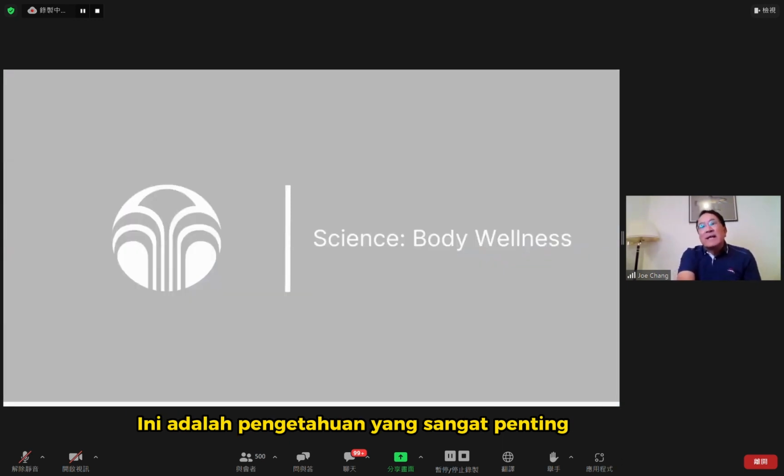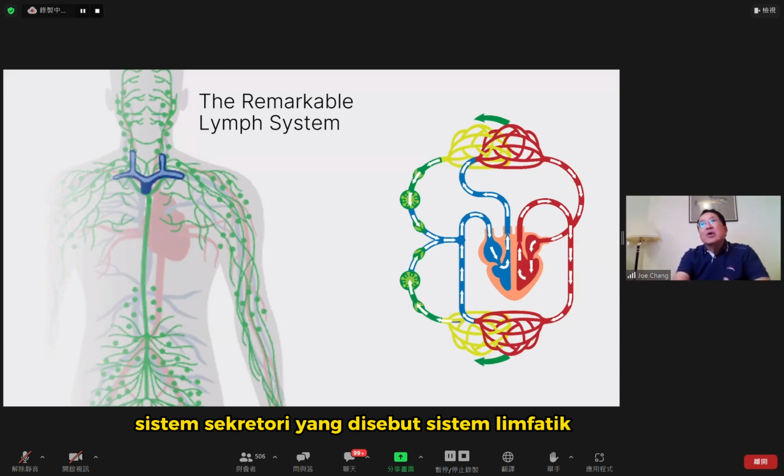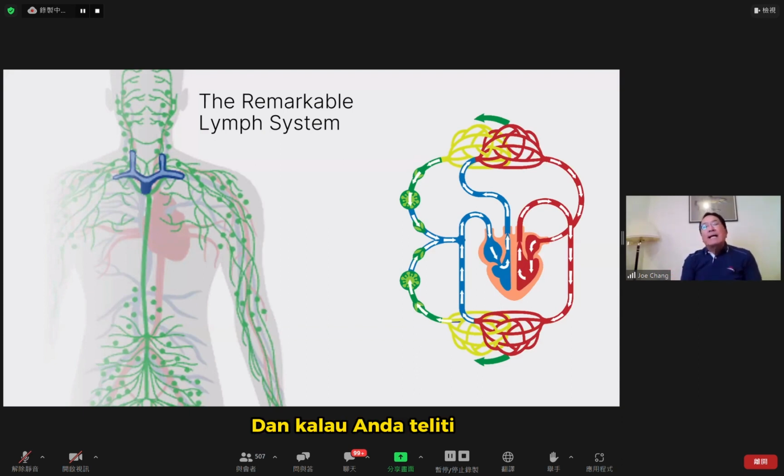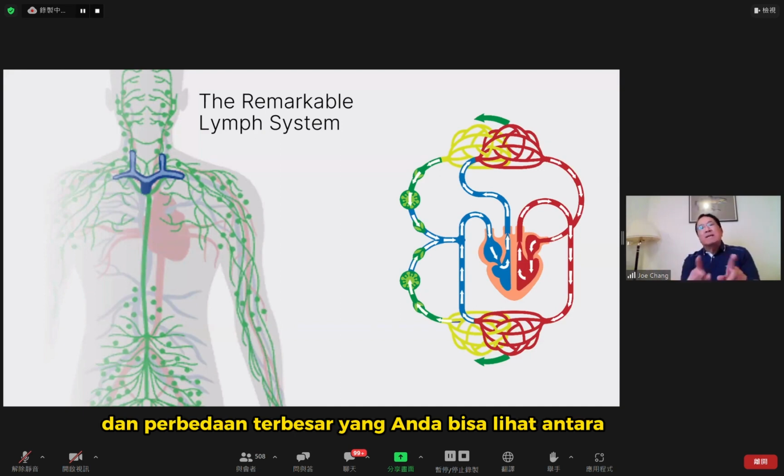This is the insight that is really important and what led us to this particular device. I'm showing you a schematic of a circulatory system called the lymphatic system. That's the one shown here in green. It's very extensive. It circulates to every part of our body. And if you look carefully, I put in here the red one, that is the blood circulation system.